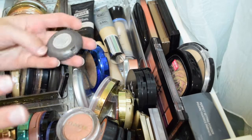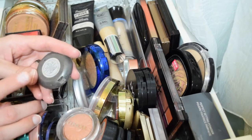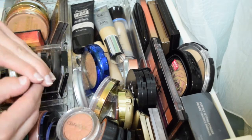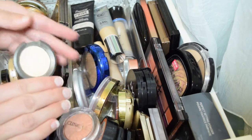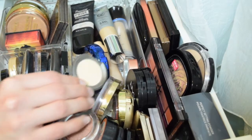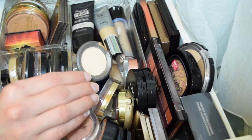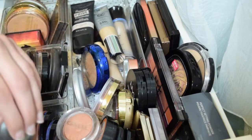For highlight, girls, I really tore into this Becca Moonstone. This is one of my favorite highlighters. It's just so easy to use. It looks so nice. I really, really enjoyed it. I will put it back for the week.